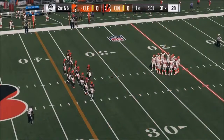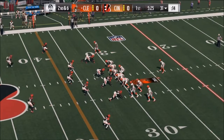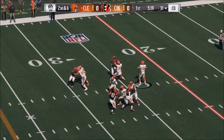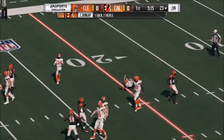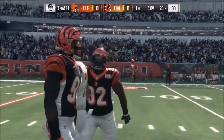And after the play on the ground, that brings up second down here. Here we go. Now it's McCarron off play action. Nowhere to escape, and he goes down. Carlos Dunlap in there to bring him down for a loss of 7.